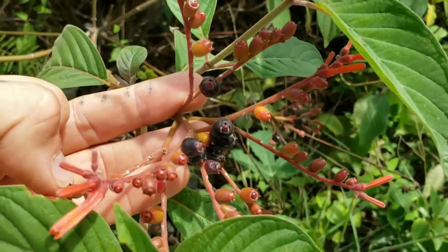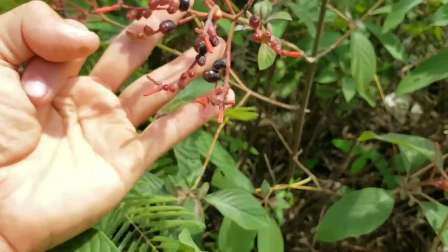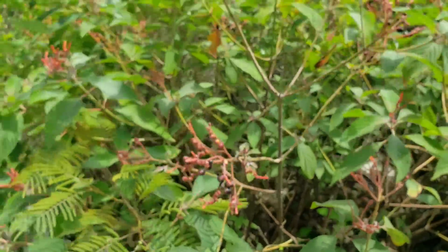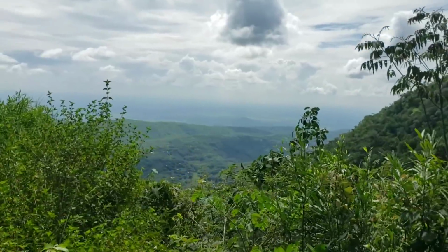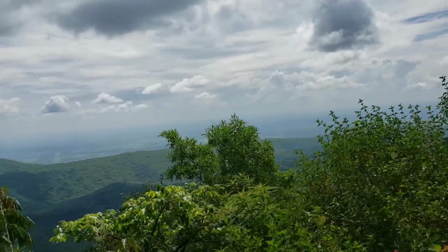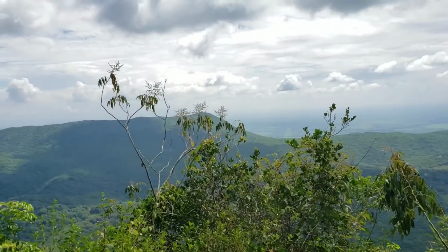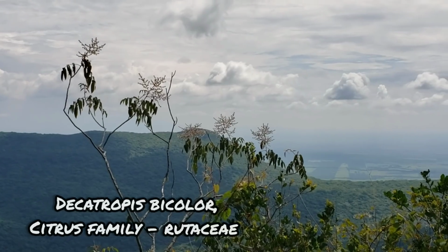And of course, there you get the fruits. Wonder what they taste like. You got a bunch of different kinds of Psychotria here, too. There's that thing. I think it's a Rutaceae. It might be totally off, but there it is in flower.